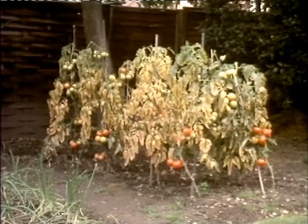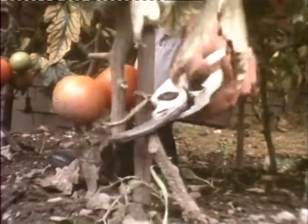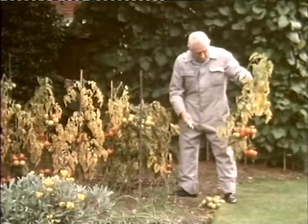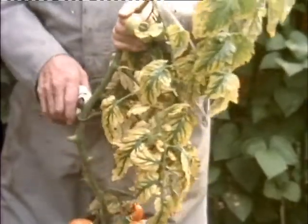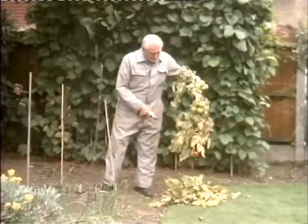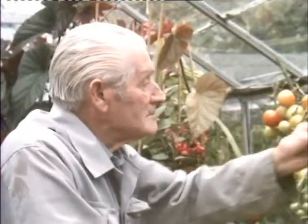Then, before the first frost arrives, which is any time from September onwards, the outdoor tomatoes must be cut down in the same way as the indoor plants. He burns all the old plants, including the roots, just in case of disease. He hangs these outdoor tomatoes on a wire to ripen off, which incidentally helps them keep their flavor, and also to have fresh tomatoes for an extra month.